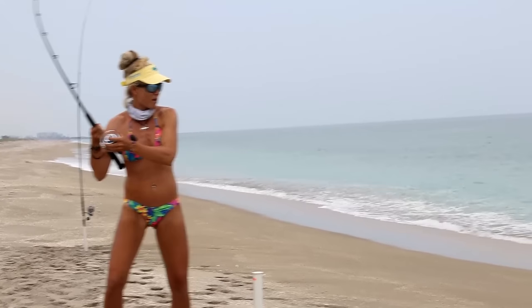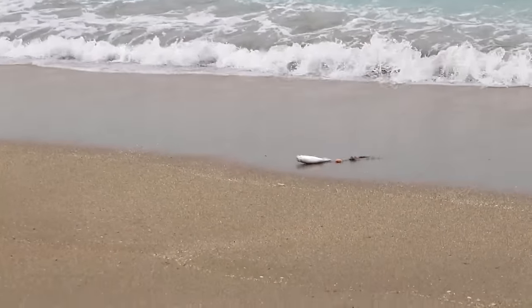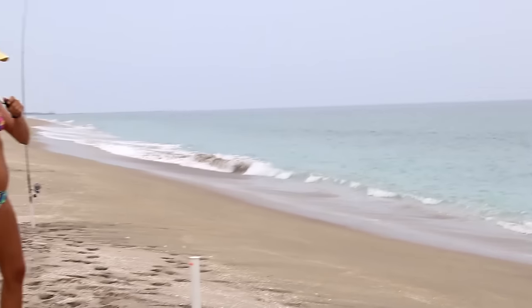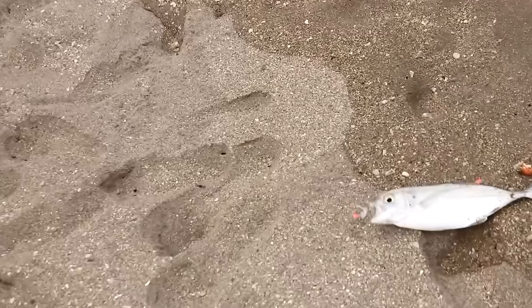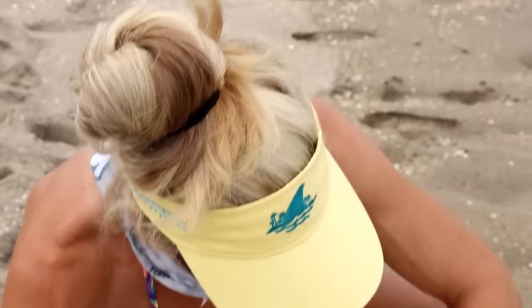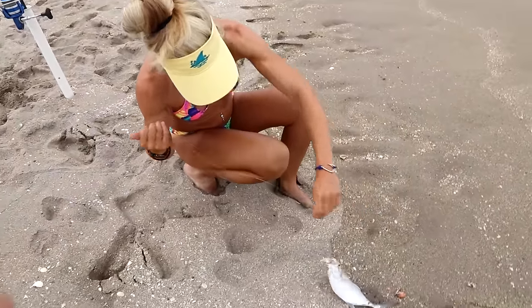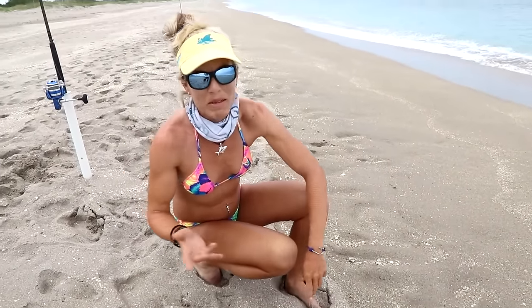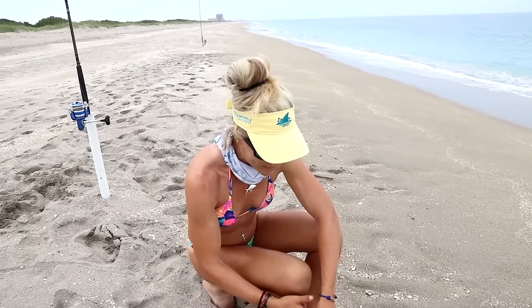Oh, it's a pompano, right? Oh, it's a runner. Another species. Hey, it's better than no fish. Not much. But that is a blue runner. We catch these for bait offshore. Maybe the bite's turning on, who knows? But literally, this is the second fish I've caught in 4.5 hours. It's been a while.